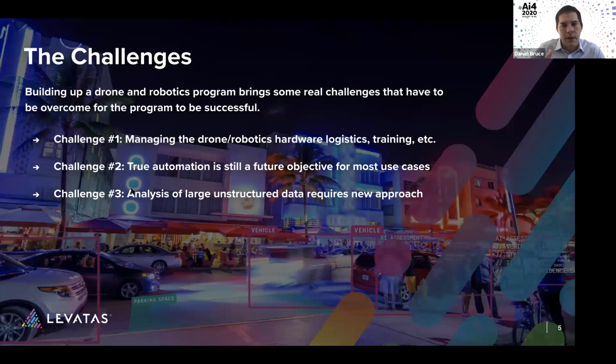That said, it's not as easy as just going and buying a robot. What we're seeing on our side is a lot of organizations that are relatively new in their adoption curve for drones and robotics. This has been the case over really the last, say, 3 to 5 years. A lot of organizations are dipping their toe into these technologies, piloting them, trying them out.